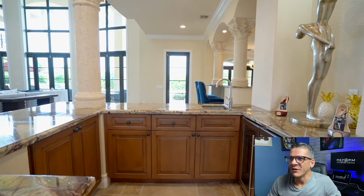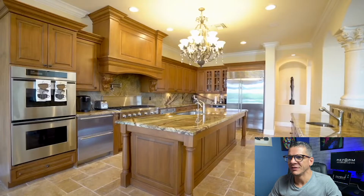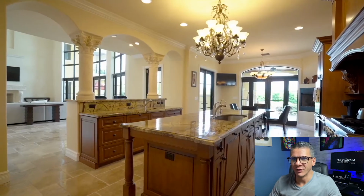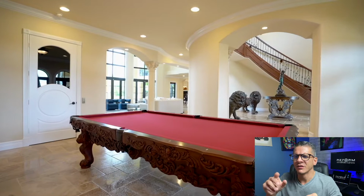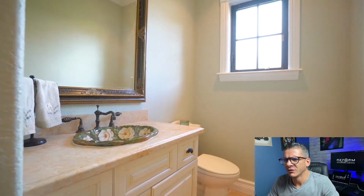As you can see, we have this awesome custom milled kitchen. The cabinetry is Dutch custom milled cabinetry. Those are marble forest green countertops. They're not green in color. They call it forest green because the forest itself is green, but those countertops are actually a different color than green. There are some other photos here. Hopefully we can get a better look at what those look like.